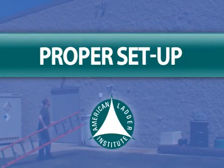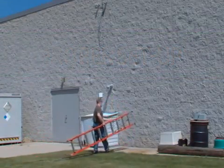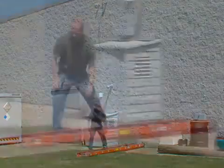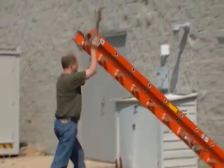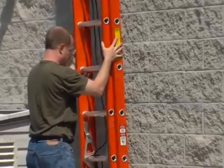A major cause of falls from ladders is improper setup. Using proper setup techniques will provide the ladder maximum stability and ensure your safety. Proper setup of single ladders and extension ladders begins with the same steps. First, position the single or extension ladder on the ground with the bottom of the ladder touching the base of the wall. Lift the ladder by walking it up with your hands 1 rung at a time.